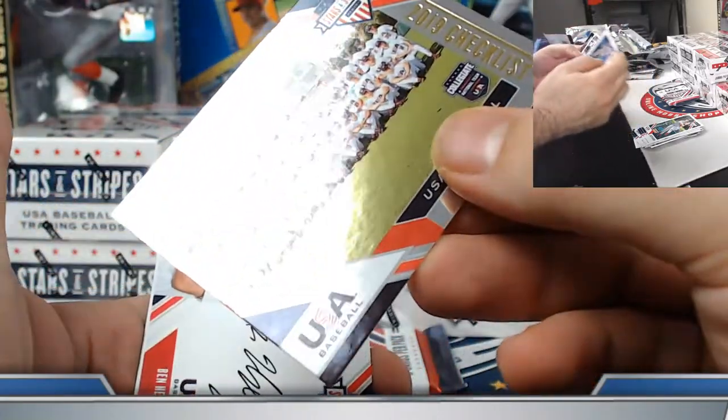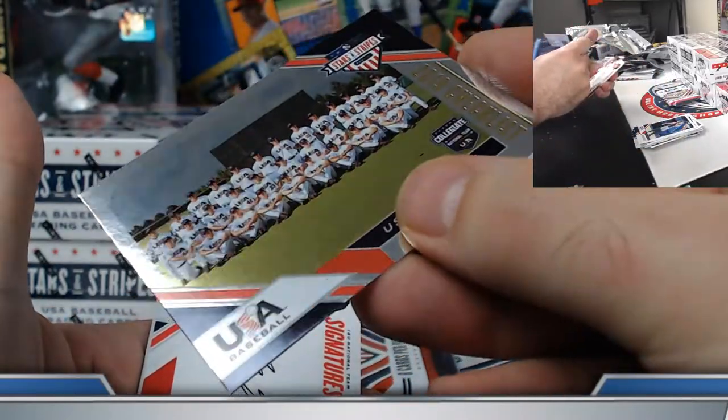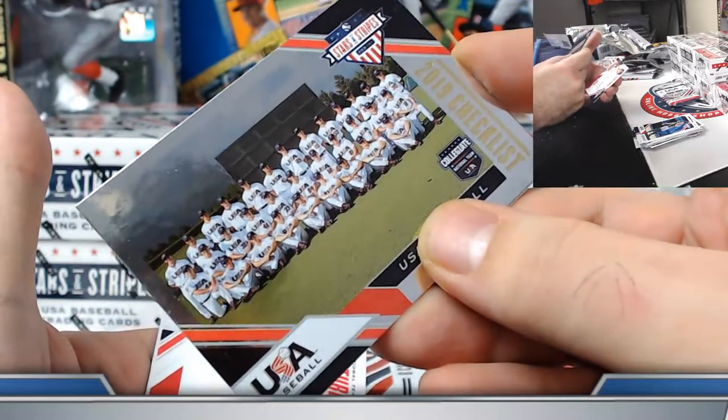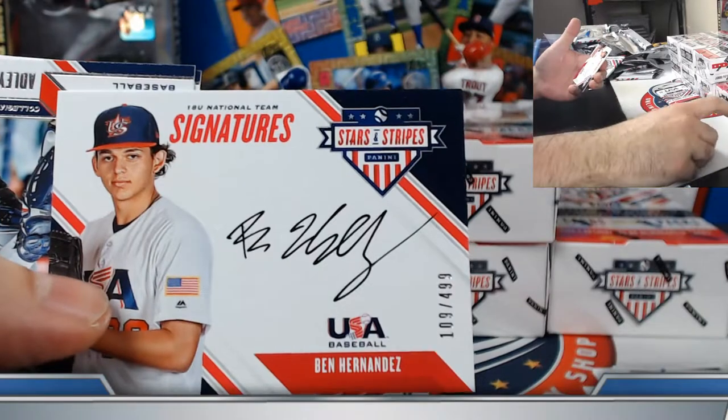Longevity. So longevity, what is this? I should say longevity on it, no? Standard checklist. I think that's the longevity, it just doesn't say it on it. Ben Hernandez on the board to $4.99 on this one.